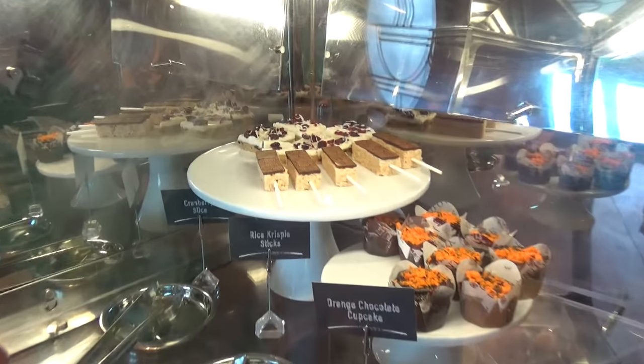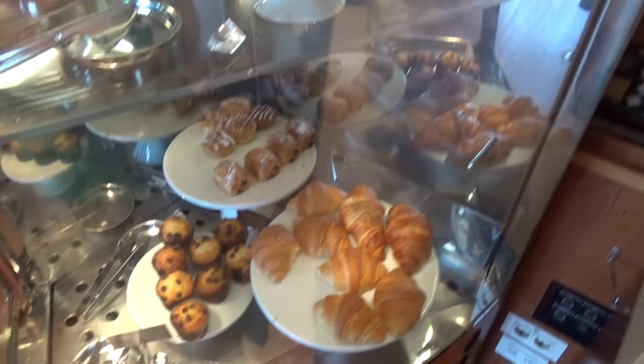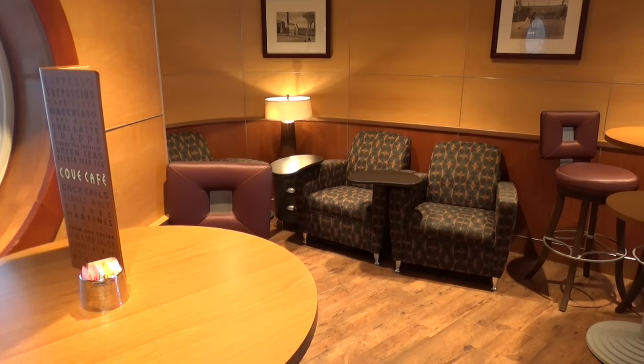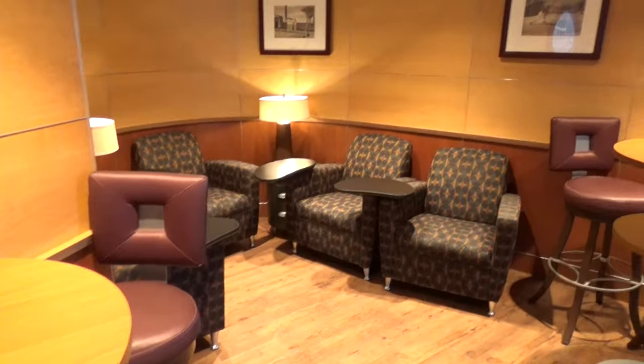Orange chocolate cupcakes, Rice Krispie treats. Ooh, chocolate pillow Danish. Chocolate chip muffins and things like that. There's a variety of magazines and stuff like that, as well as comfy chairs. A very nice, quiet place if you want to read a book or something.